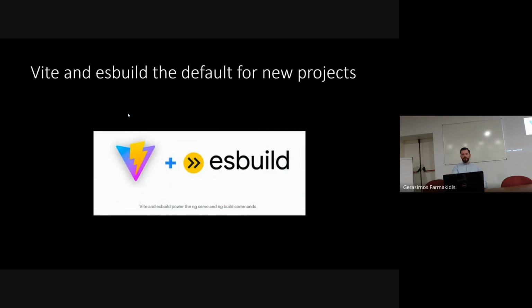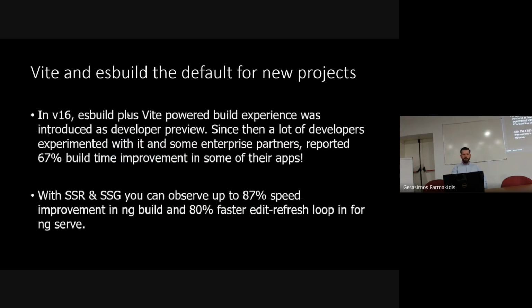Another improvement is that we now use Vite and ESBuild for Angular 17 projects. Why do we do that? Because in Angular 16, Vite and ESBuild were used as an experiment, and we found that many developers reported up to 17% build time improvement. That goes far beyond when we use SSR and SSG, where we could see up to 87% improvement in build time and in refresh loops on ng serve.